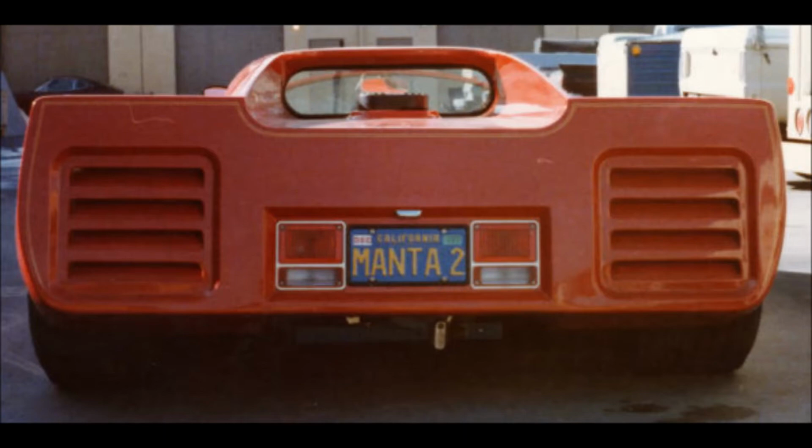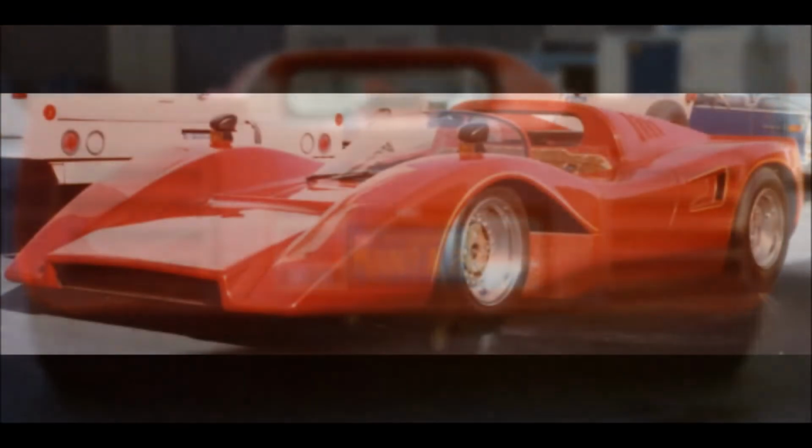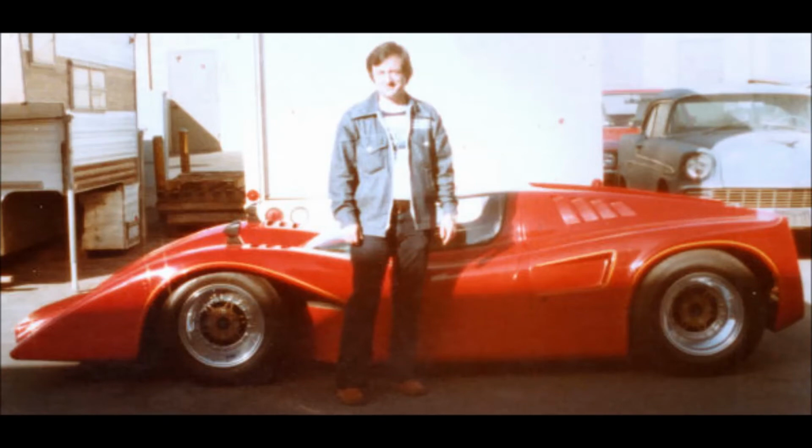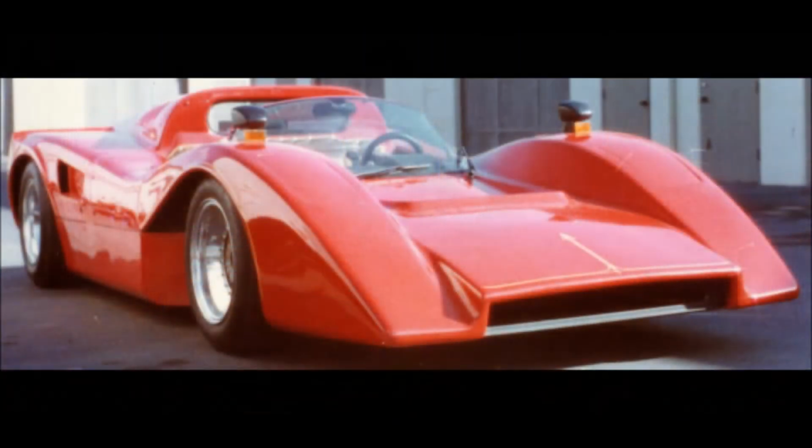The car on the showroom floor at Manta Cars had a license plate reading Manta 2. This was the second factory-built example of their Mirage, the first one having been burned up in a fire at their original location in Costa Mesa. The next few photos are of Manta 2 at the Manta Cars facility, and these are courtesy of Sammy Pope. Note that the wheels and the pinstriping design on this car changed over time.